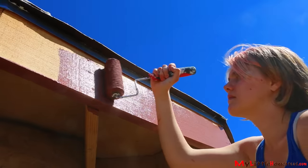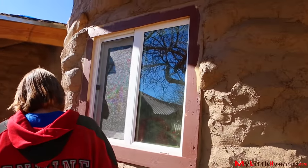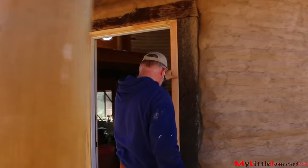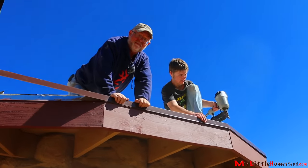The majority of the painting is done, so now it's on to painting the trim, which is us girls' job. We're using this brownish purple color because it's what we have, and it's not going to cost anything. The guys will be working on the trim around the door and the trim around the patio. Finishing up the trim, guys, the last of it? Last of the trim.